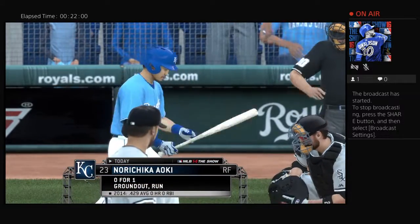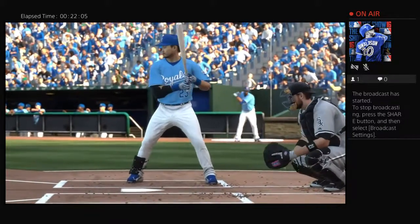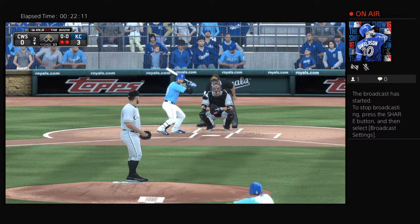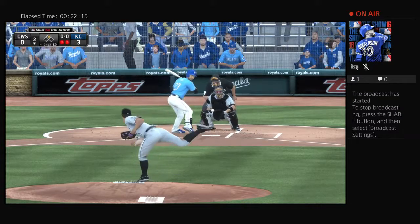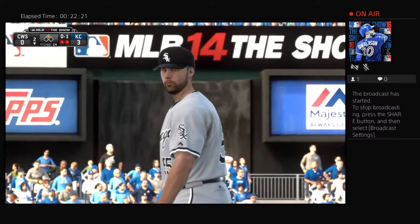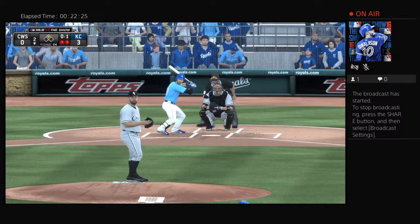Norichika Aoki will try it again. He reached on an error and came around to score his first time. Come on, Royals. First pitch on the way. Watches a fastball right there for strike 1. That's not really a bad take that time. You've got a guy out there on the mound that's had his hands full already, so you've got to make him prove that he can find the zone.